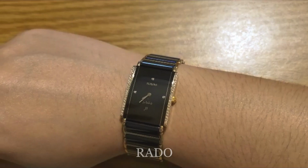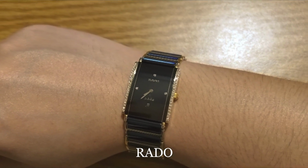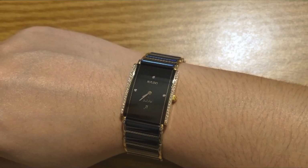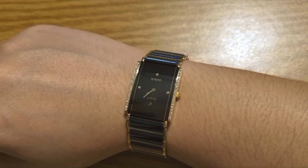Automatic movement watches are generally a lot thicker than your traditional quartz watch due to all the complex mechanisms within it. So this is my battery powered quartz watch. It is my daily driver, and as you can see, it's a lot thinner. Believe it or not, it actually keeps better time than some of my more expensive automatic watches, and I only have to change the battery once every few years.